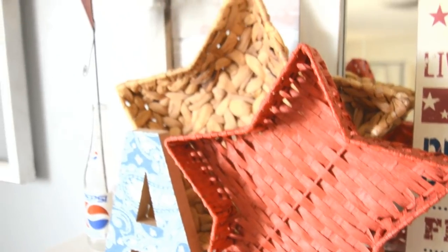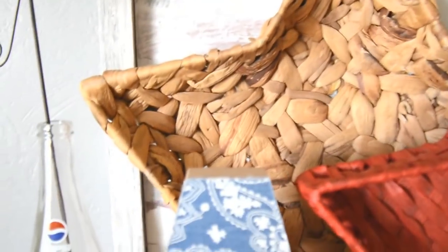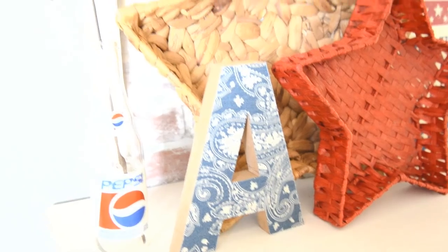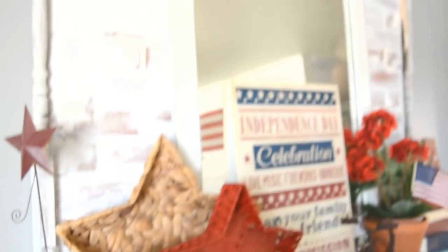The Pepsi bottle, I got at a grocery store a few years ago and just kept it and saved it. The little bandana looking A letter is from Michael's a few years ago. And the star metal pick is from Crumpet's Home Decor several years ago.